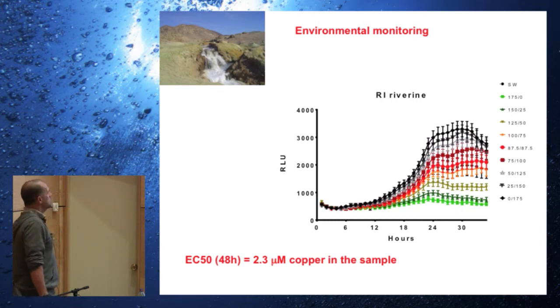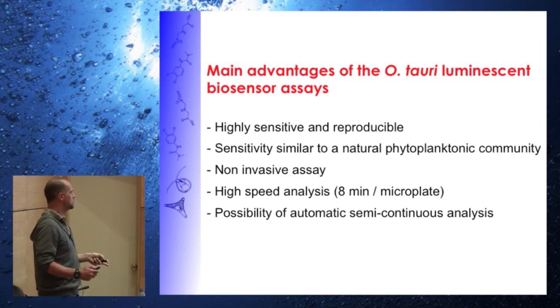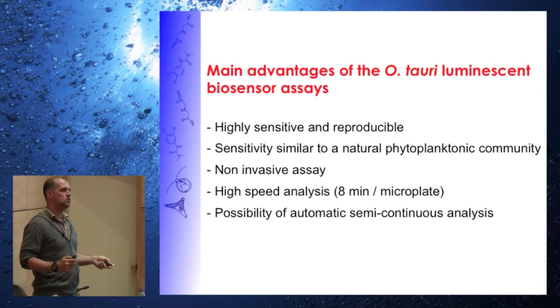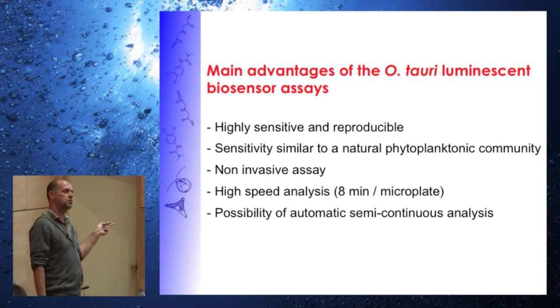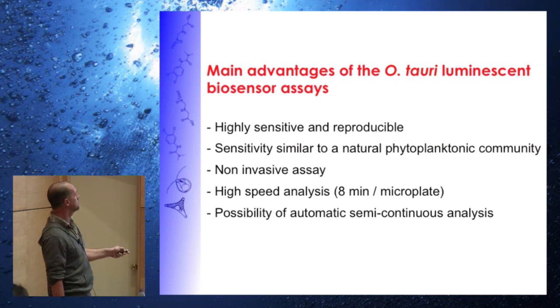So there are many advantages of using this luminescent biosensor. It's highly sensitive, reproducible, and really cheap. What it costs, of course, is time and money to develop the line. But once you have it, especially with automation, you can run hundreds of samples in parallel. We have a sensitivity which is similar to what we see on the natural phytoplankton community in Banyuls, at least for diuron and irgarol. So it is very quick, with the possibility of automation.